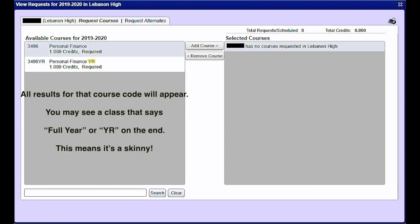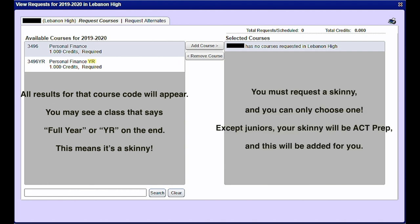You may see a class that says full year or YR on the end. This means it's a skinny. You must request a skinny and you can only choose one. Except juniors, your skinny will be ACT prep, and this will be added for you.